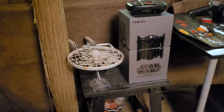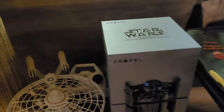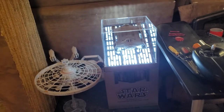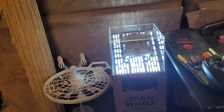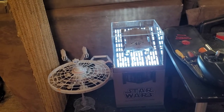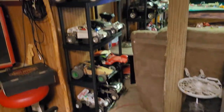That's the Star Trek Enterprise. And this is Darth Vader's TIE fighter. Pick it up. Goes on. Starts playing the theme. Really cool. That thing is awesome. Not bad, right? Alright, let's shut that up. Okay. Just drop the cover on it. It goes off. Pretty cool.